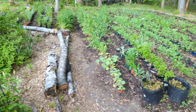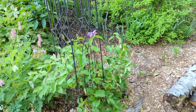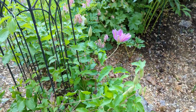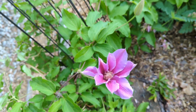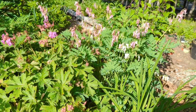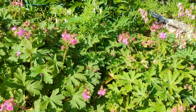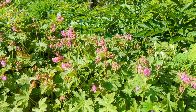Right near the nursery bed, I have some clematis, however you want to say it, and it's budded up. Let me give you a close-up shot of what it looks like. Isn't that pretty? So that one's just opening up, but there are a ton of buds on here. I have some fringed bleeding heart here, and I also have a perennial geranium. They're loving life. Such pretty colors.